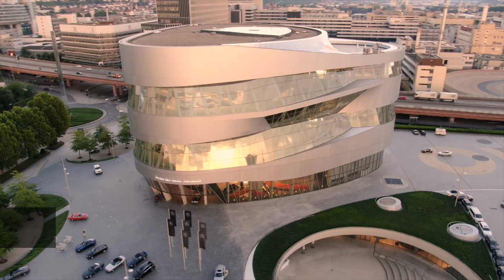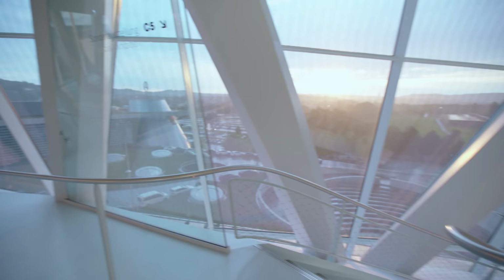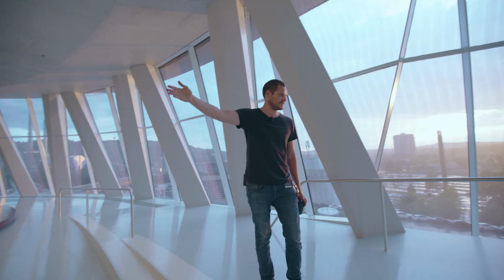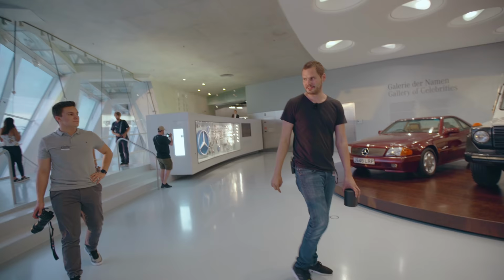This is the area with all the cars of famous people. My personal favorite: Nicolas Cage drove a 190E. The black one is his, from when his career, I imagine, wasn't going so well.